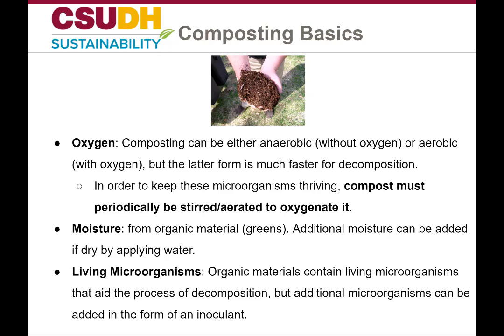Secondly, you'll also need moisture. Generally, in composting, that moisture naturally comes from the organic materials that you're putting in, especially the greens that have a lot of water built in. But additional moisture can be added if it's super dry just by applying water directly. But you do need moisture in order to ensure a good composting project.